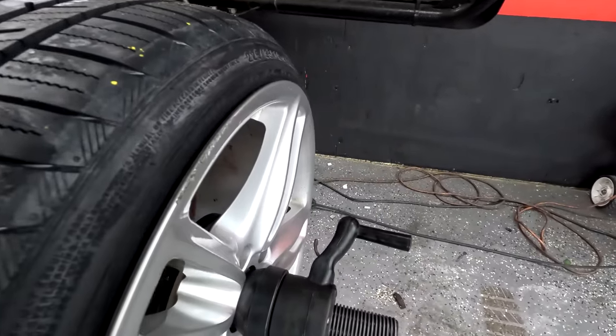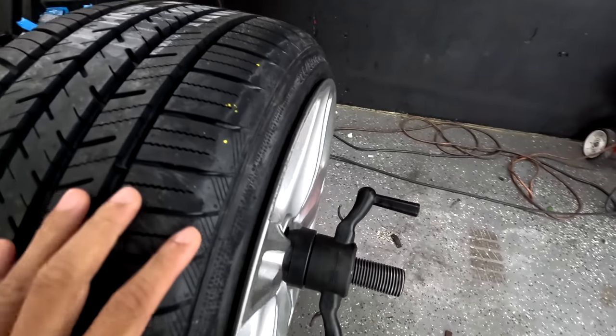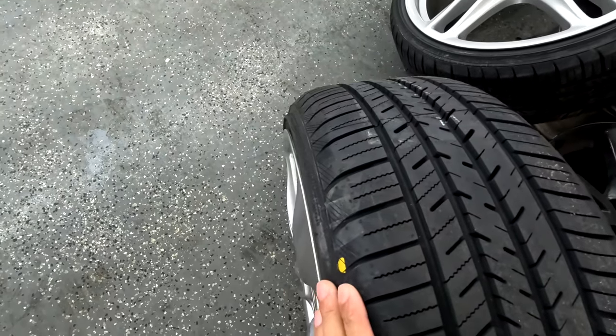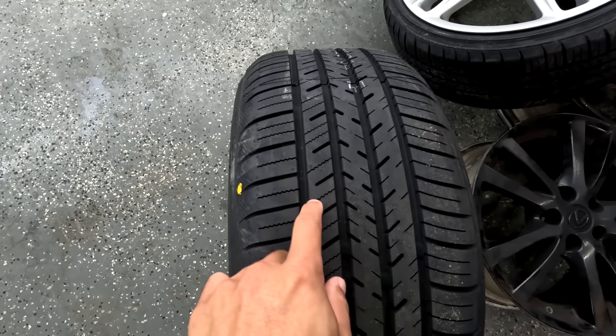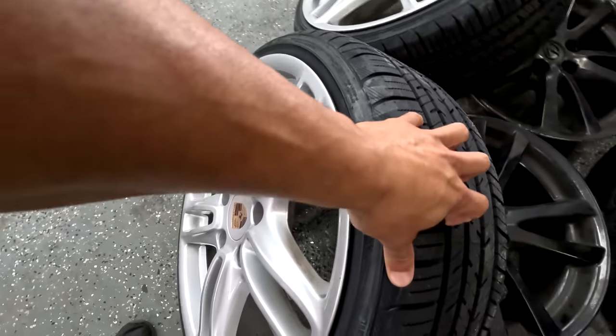This stretch, so perfect. Again, 225-35 on a 10. A nice little stretch that matches the front almost spot on. A little more in the rear. We could have done a 215-35 on the 10, but I don't want to have that much stretch on the back wheel, so I think this is perfect.